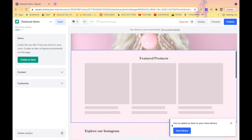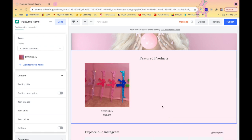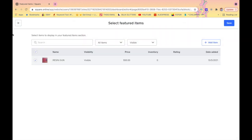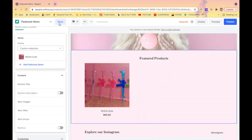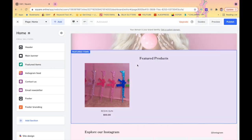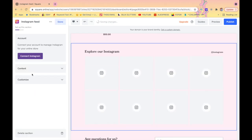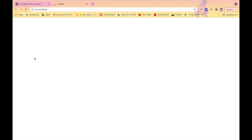So we hit save, and as you guys can see, bang! The image is there, the product is there. So of course you would add more products, more featured products there if you wanted to. So now that we have that selection done for the featured products, we are going to move down to the Instagram feed. So of course you would connect your Instagram. Let me do this really quick.